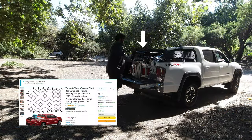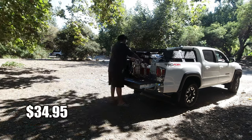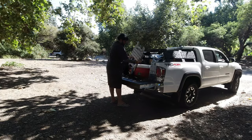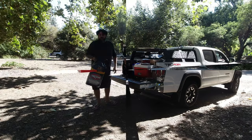So you guys can't really tell, but there is the bed net. It's called a Taco Net. It was $34.95. Goes into the bed rails and the D-rings, which actually helped me with my load here. Amazon again, $34.95. Really good, great price.